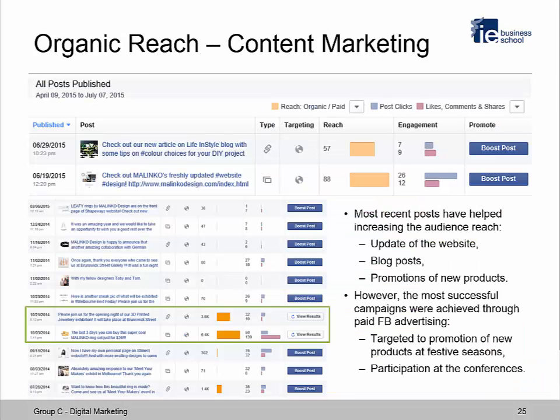Now, what also can help us is some of the analysis on organic reach. What we've conducted, you can see at the top the most recent posts that have gone on the Facebook, and they show the success rate or the reach of certain customers. And the update of the website was critical. It reached 88 Facebookers, and also the most recent publication on one of the blogs in blogosphere has also increased the reach.